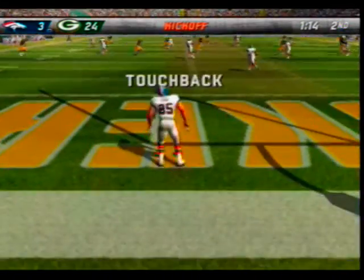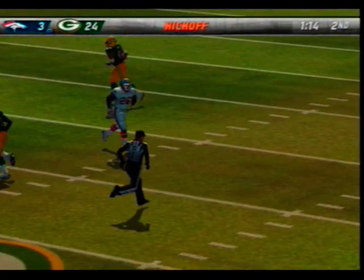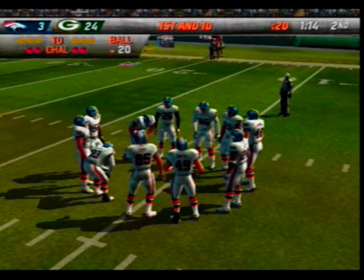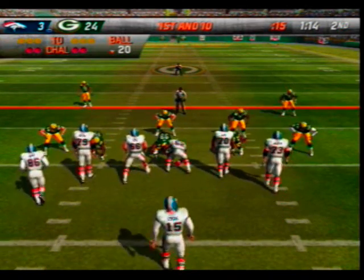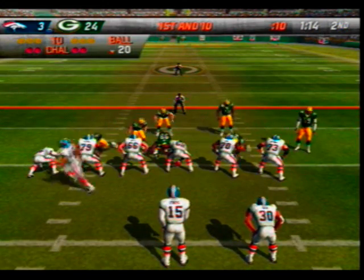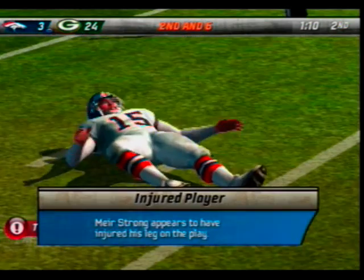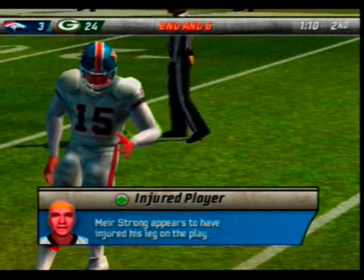This one is fielded by Terry. The Broncos face an uphill battle as they begin this drive at the 20-yard line. First and ten. Ball on the 20-yard line. Strong will work out of the shotgun. Closing in, gets rid of it. Gonzalez makes the stop at the 24-yard line. Strong appears to have sustained an injury and will make his way to the sideline under his own power.